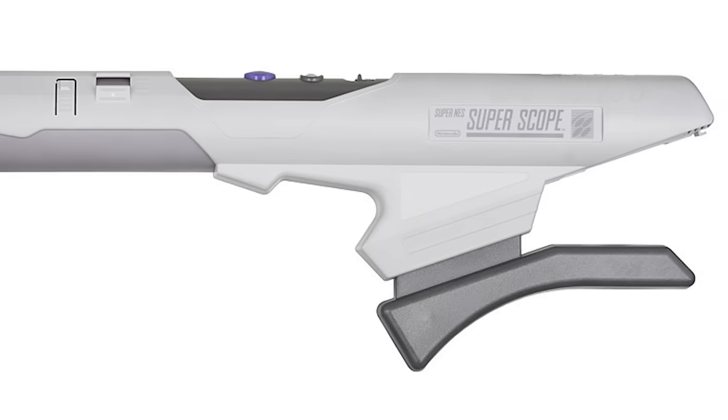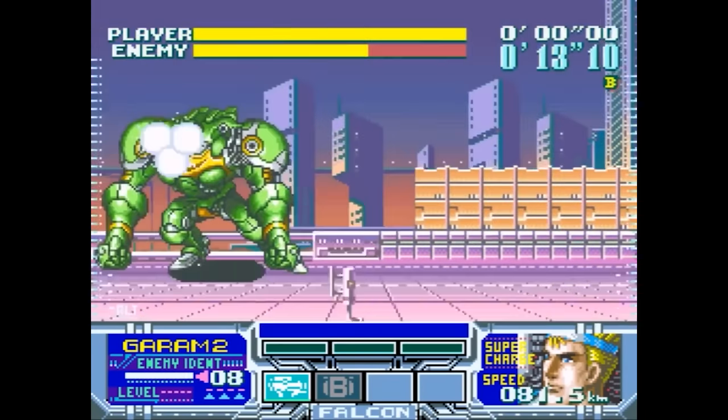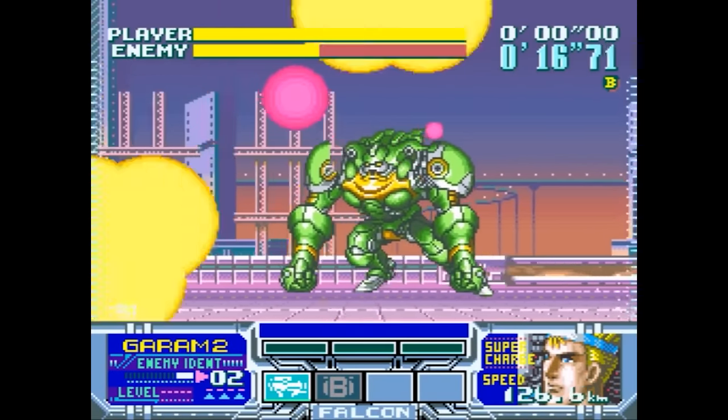Metal Combat was another one that took advantage of the Super Scope. So there were some Super Scope specific games out there. There was a Yoshi's game out there as well. And Doom supposedly supported the Super Scope.